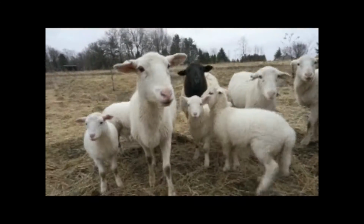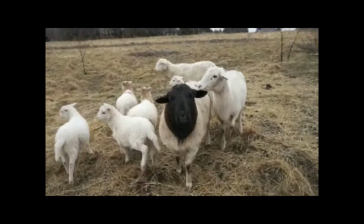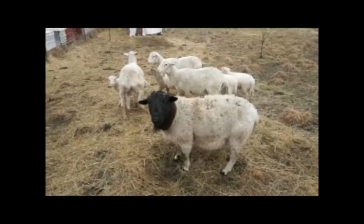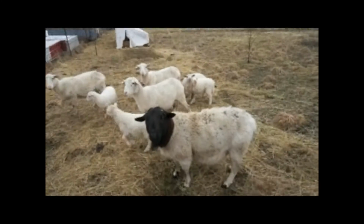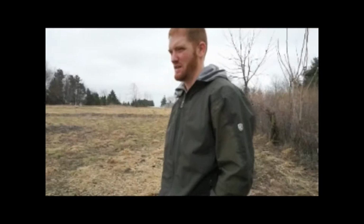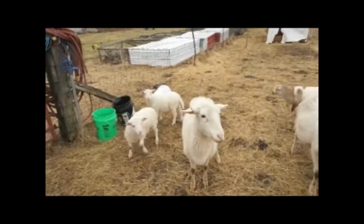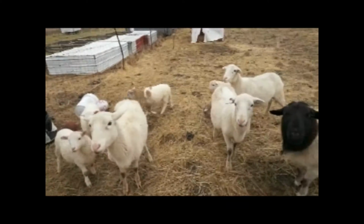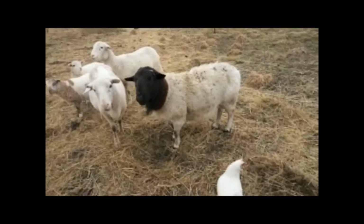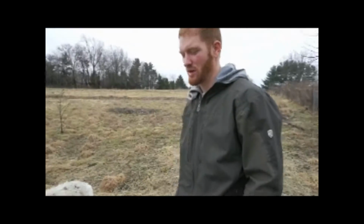So this is our little flock of sheep here. We have one ram, that's the guy with the black head there, and three ewes. They are a hair breed, so we don't have to shave their wool off, which is just a pain in the butt. We don't really make clothes out of wool, even though that'd be cool, so it's one less thing we have to do. They're super low maintenance. They just do really well eating whatever's out in the pasture.